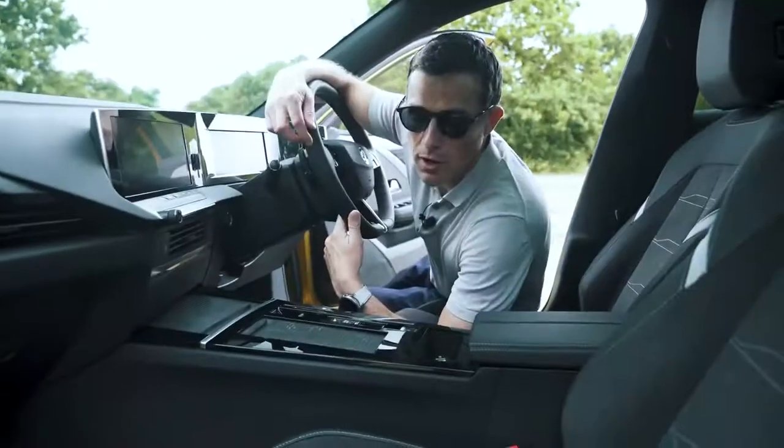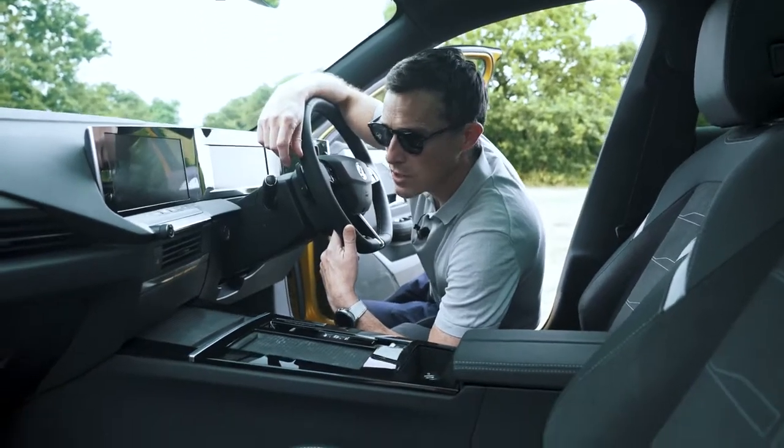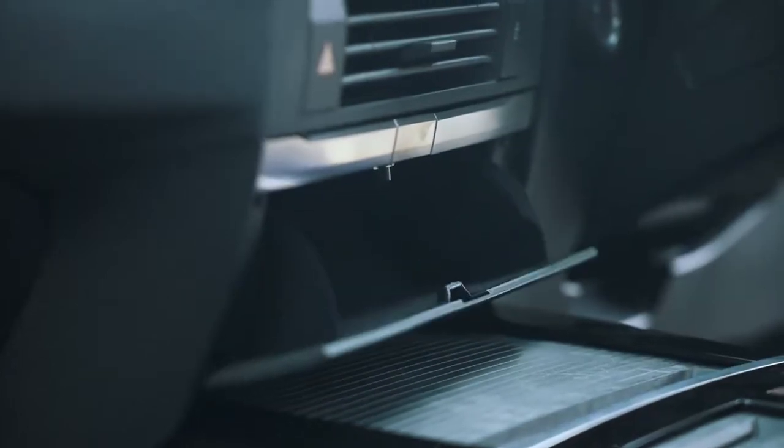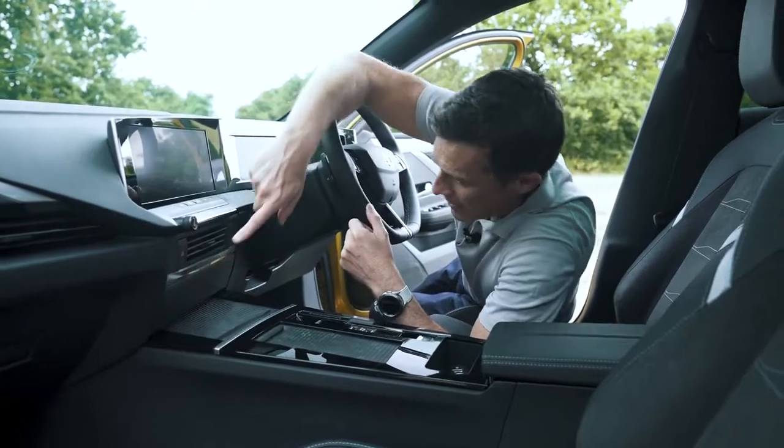Fancy. Some cars have sunglasses holders up there by the rear view mirror. However, this one has it down here. And it's lined with felt so it doesn't damage your lenses. I like that.